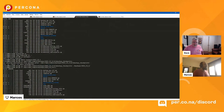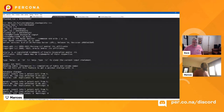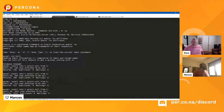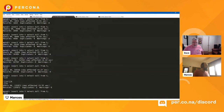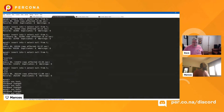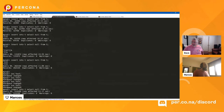That is super good. So I'm going to take another incremental backup. I'm just going to add more rows. MySQL is the best. Okay, there you have many more rows. More. All right. So now we have a bunch of rows.